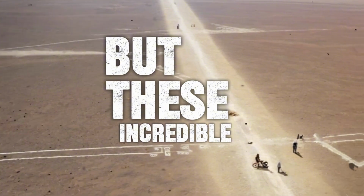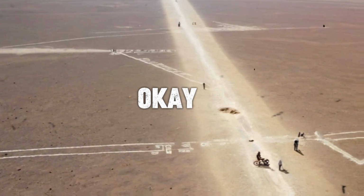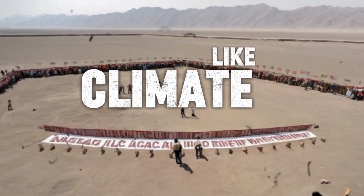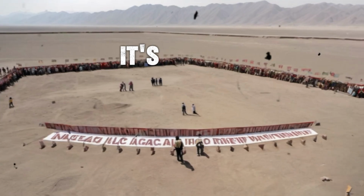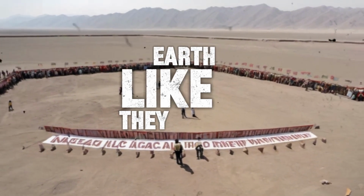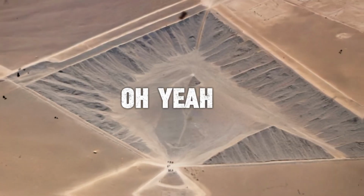But these incredible discoveries also make me think about the future. How do we protect something as fragile as these lines? That's the big question, with things like climate change and people being people always on the horizon. It's a critical question and a major challenge. The Nazca Lines might seem timeless, etched into the earth like they are, but they're actually incredibly vulnerable.